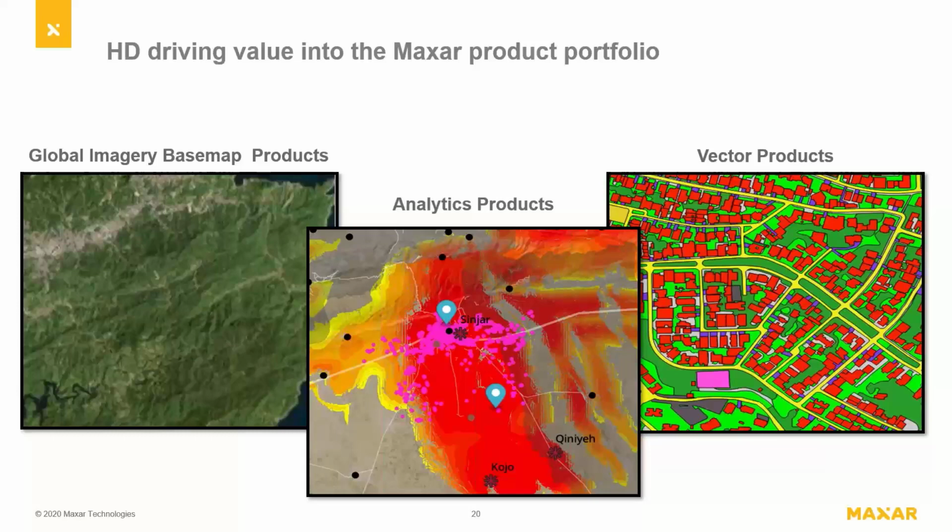HD is slowly getting migrated across analytics products. The analytics team in Maxar is starting to really look at leveraging the technology and the power of it to extract more information. And also we're looking at our vector products as well, extracting information with better data. Better source data through automated processes tends to have a better output and allows you to extract more information.